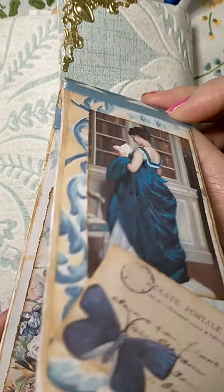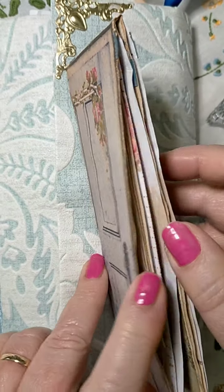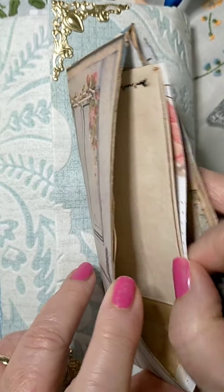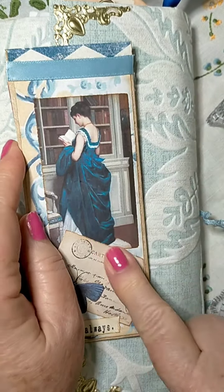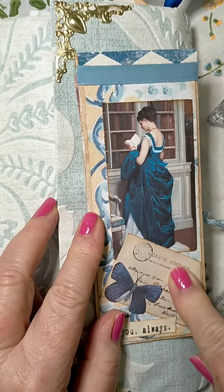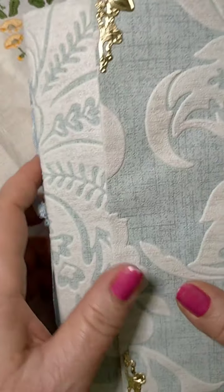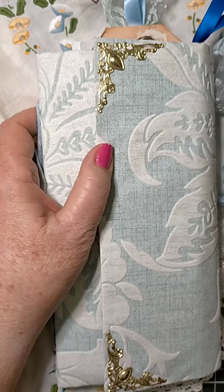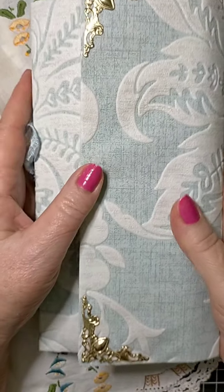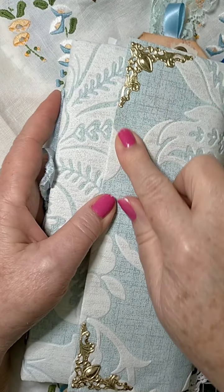It just hangs over the page, and it's a couple of notebooks just with all scraps of paper, so it just holds two notebooks. But I love that image. She's so gorgeous. Right, so I just popped that on there. It's not attached at all. I don't know whether we're too close here. I've just put some nice gold corners because I could.